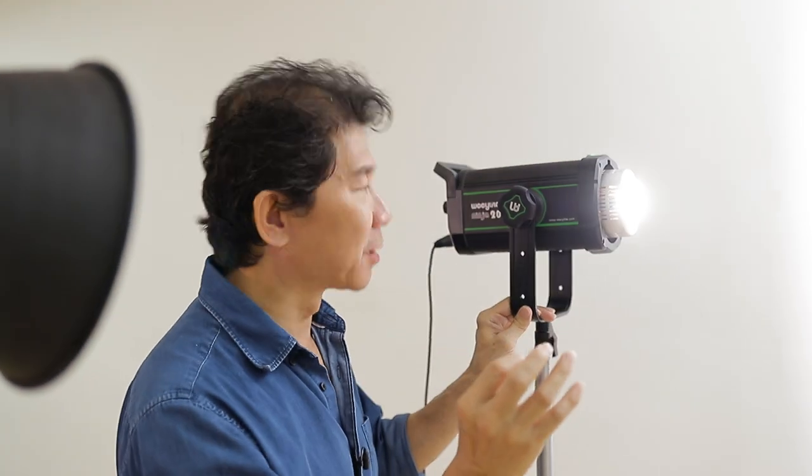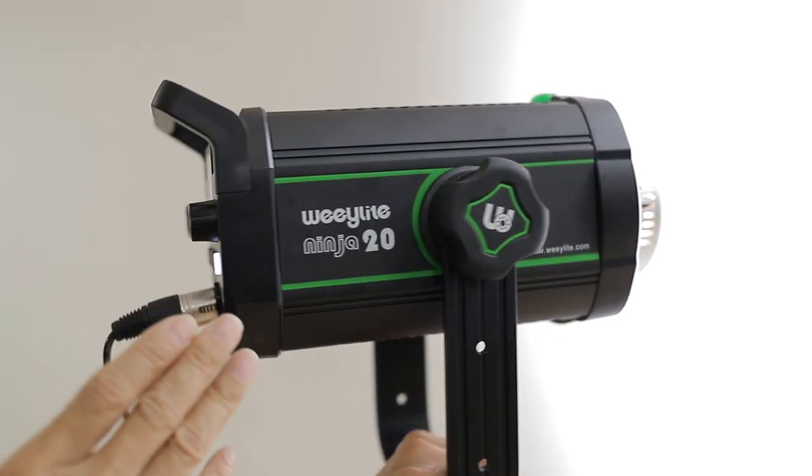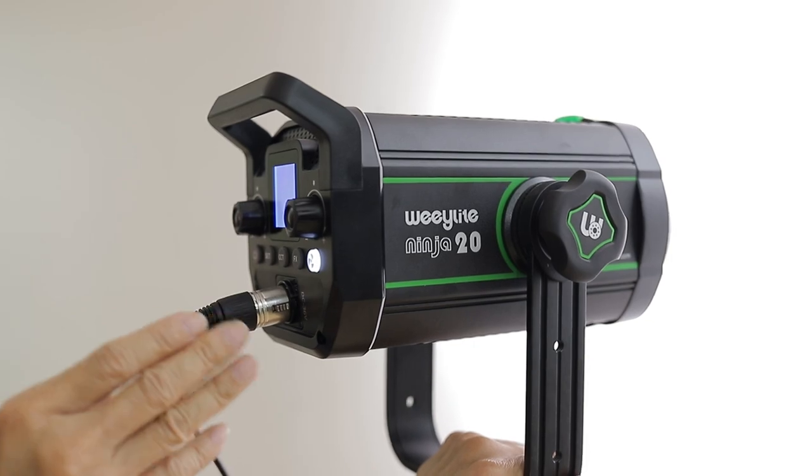New LED lights like this, they are constant light, perpetually on. They are cool light. Look at this. I can actually hold this, touch this, and it even gets brighter. So bright that you probably see everything white now. Now, with this light being so available and affordable, and at the same time, I can see the light, I don't have to predict the light. I wonder whether they will support me creatively, whether they're bright enough, easy to work with, and whether they will rival the studio flashes that I've been using for the past 25 years. And this is what I'm gonna do. I'm gonna start off with one light, the Weeylite Ninja 20 LED light, and let's see what it does.